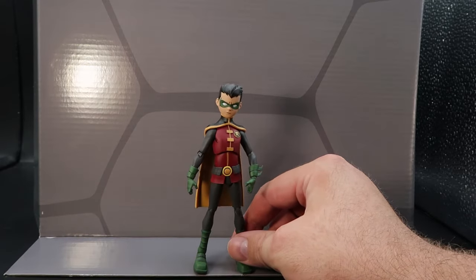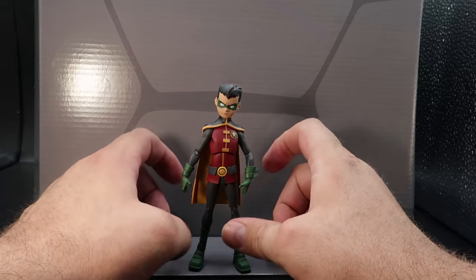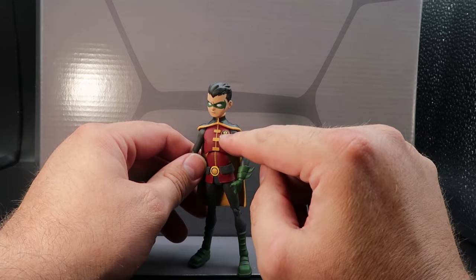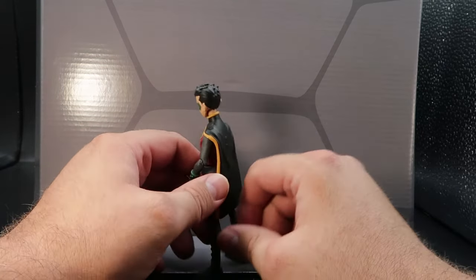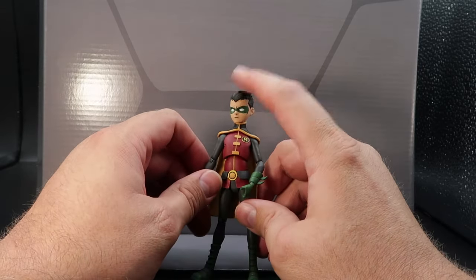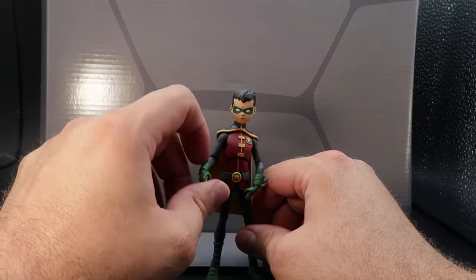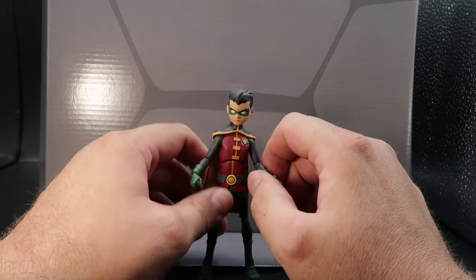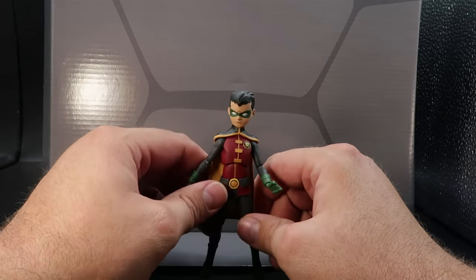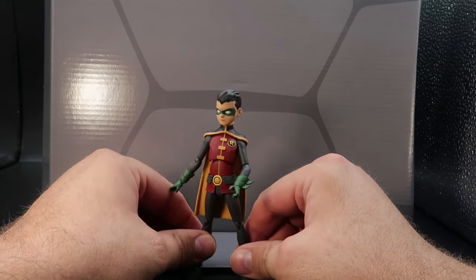So to talk about him specifically, I like him. He's very flexible, a lot of articulation. The costume is nailed all the way down to this nice R for the Robin. The options that you get with this guy, taking off the cape and the hood, I really like him. But that doesn't mean that you still don't have to be very careful with him, because I think he is fragile because he's so little and dainty, and you know, these hands are just so small and they will fall off if you're not careful.